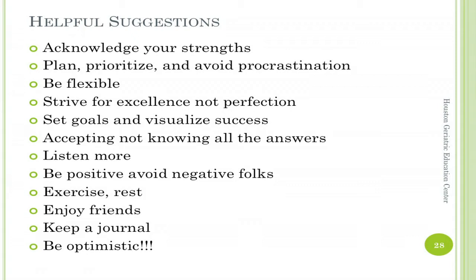Try to manage your time efficiently. You want to get plenty of rest, get your exercise, take slow deep breaths, and relax. It helps sometimes to watch a funny movie. A support group of friends can be invaluable in managing stress. It also may help to keep a personal journal. Best of all, try to stay optimistic.